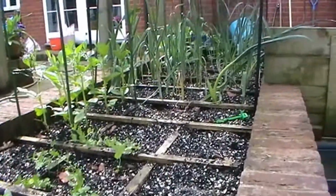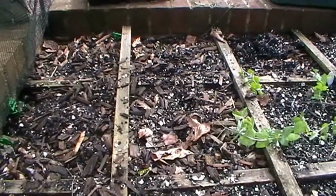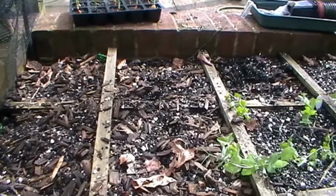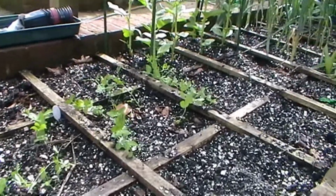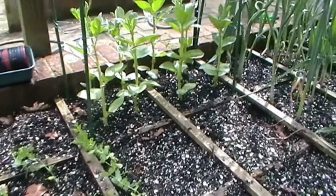This is one of the square foot beds. At this end I have got asparagus crowns planted, and I have had some stems off already, which is lovely. I put some peas in last night just before it started raining. I need to support those.